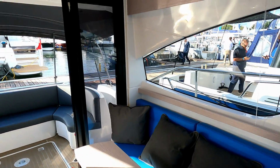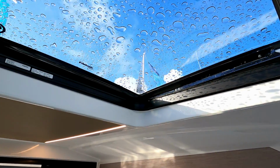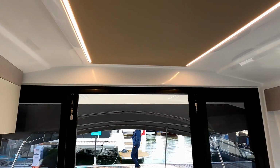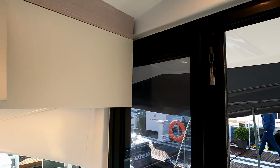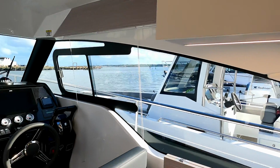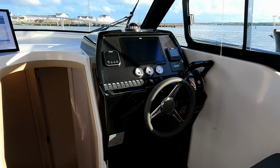Now we're in here, you can see the benefit of those massive windows and this standard sunroof that's above us. But as I mentioned earlier, you can put a bigger electric sliding sunroof in there as well. And there's a little bit of storage up here above the cooker. You've got to remember this is a 30-foot boat, so it's quite spacious in here for the size of this boat, and it gets even better when we go down below.